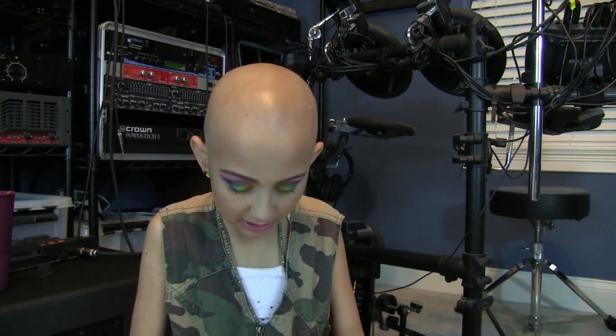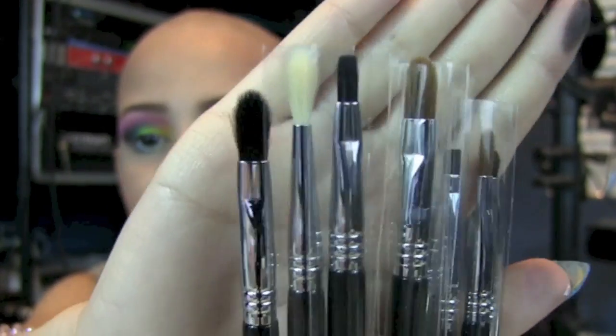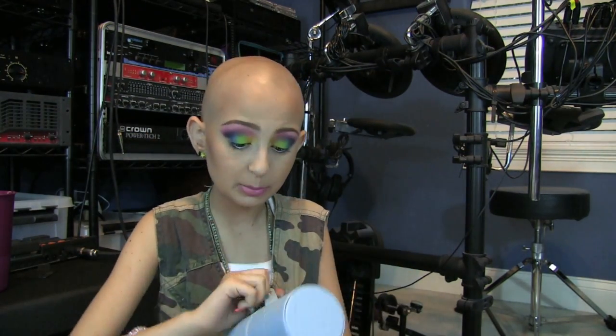But these are all the eyeshadow brushes in smaller forms to get really precise and stuff like that. It's like a mini 217 and all that stuff, and they're just little brushes. They also surprised me with the travel size of the Mrs. Bunny collection, and this is just what it comes with. It's a travel size like I just mentioned.